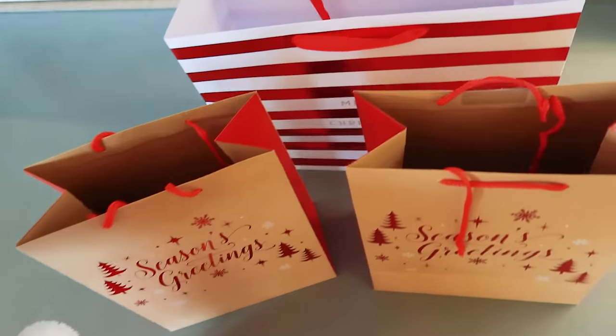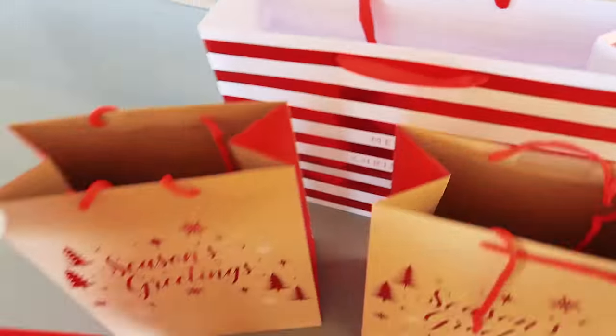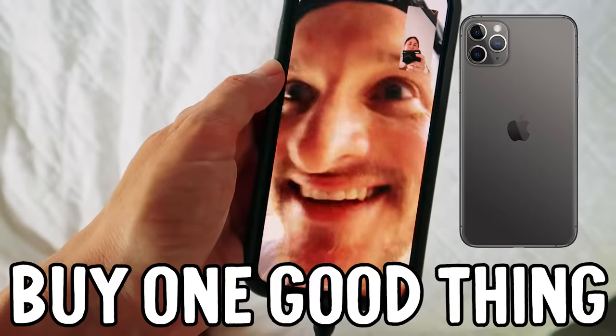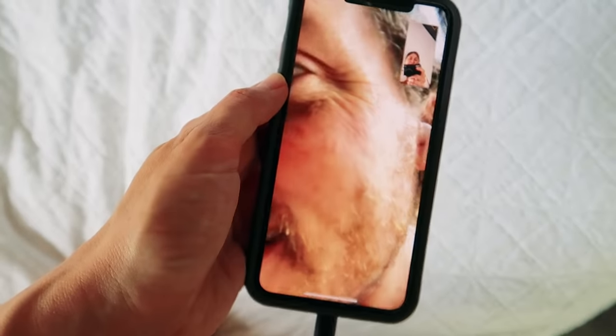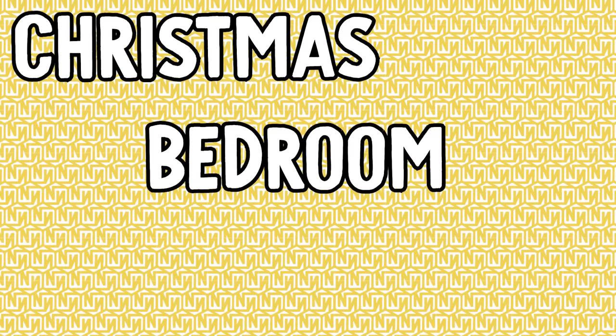What is inside these Christmas bags? Which Christmas bag should I pick to get the really, really good option? You need to buy one good thing and two bad things for the mystery boxes. I forgot to do it. Okay. Each Norris Nut will get $100 to spend on their Christmas bedroom makeover.